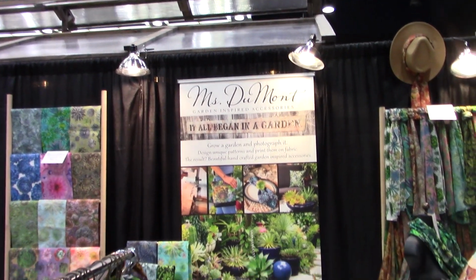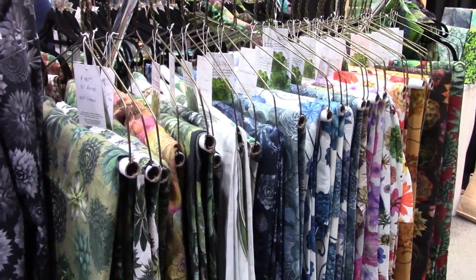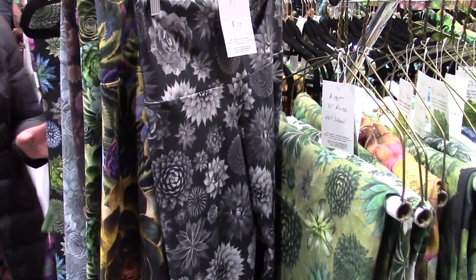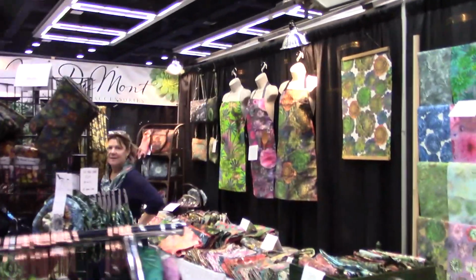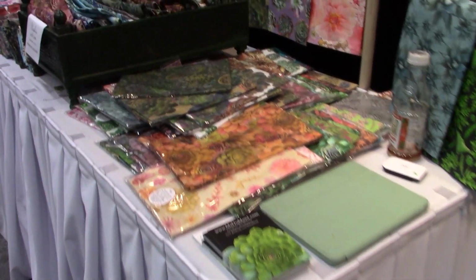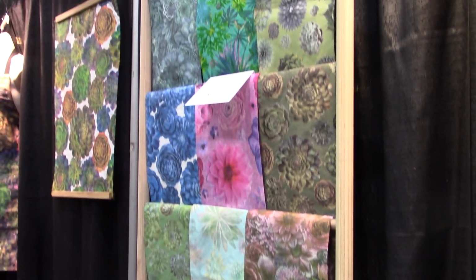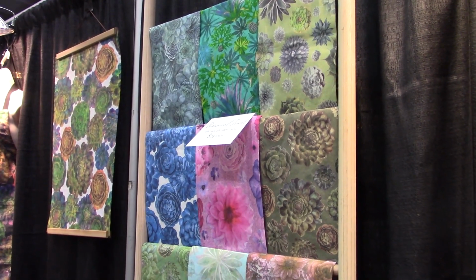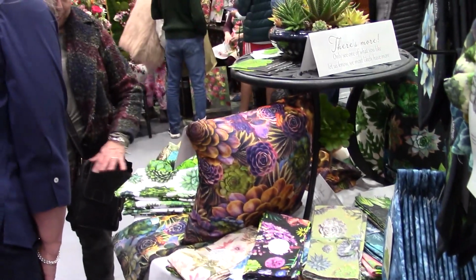Now, I think this place got my heart. Just completely loved this place. Miss Dumont's. She is an artist. She takes photographs of her succulents and plants that she's growing outside, imports them into her computer, and then turns them into textiles. And you can find these gorgeous patterns that she's created on everything from dish towels to aprons to napkins, and pieces of fabric that you can do anything you want with, as well as oven mitts and pot holders and pillows. Check out this lady. She is fabulous.